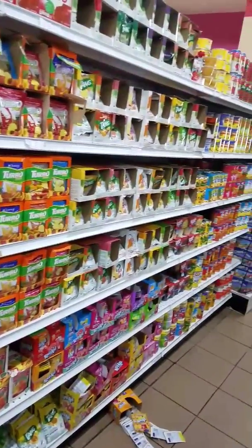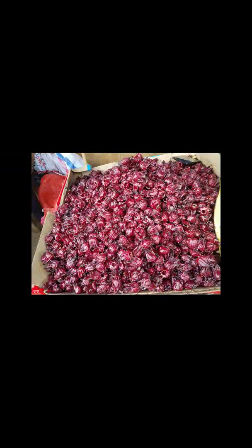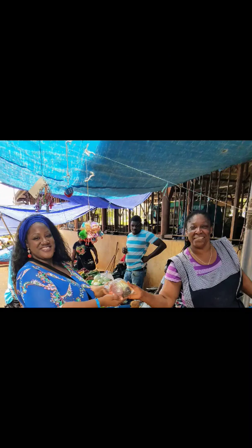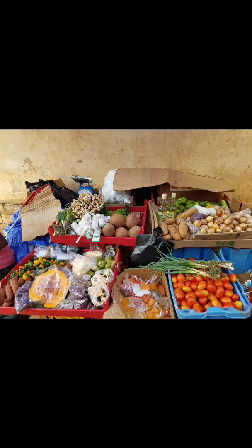So this is the local market. Of course, you have your sorrel there. You have your different spices. This is me buying some spices from one of the local vendors.